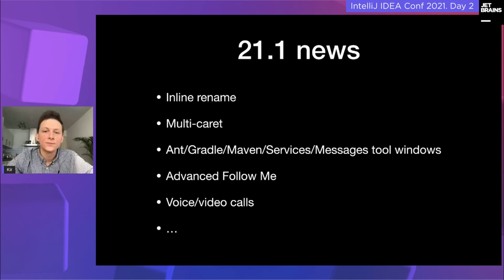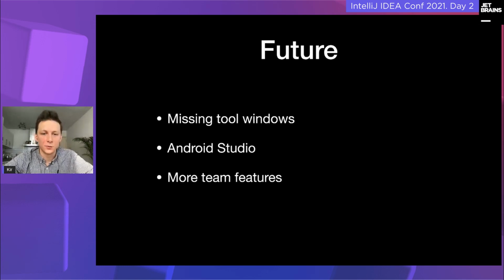What's next? Of course, we will work more to make more features applicable for the client, for the guest experience. So we will implement the missing tool windows. We will work hard to support Android Studio, and we will also concentrate on some cool team features.